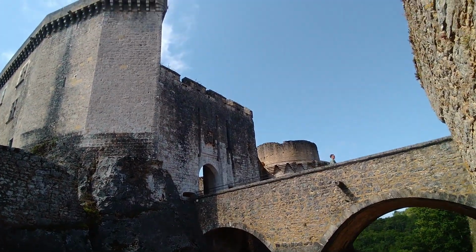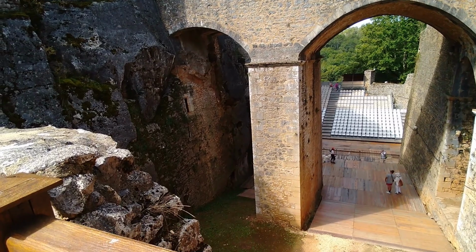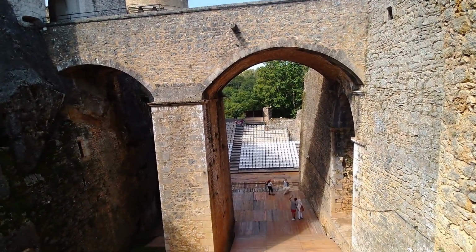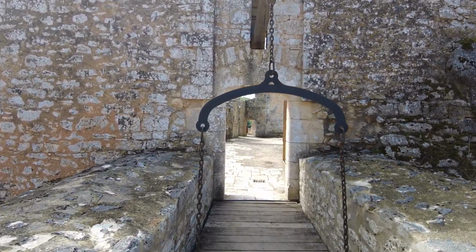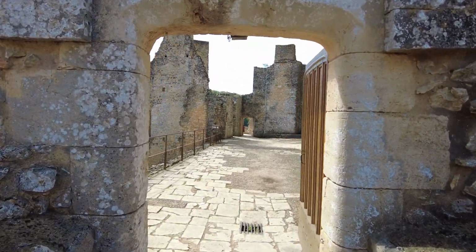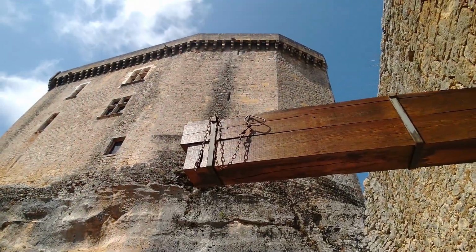From up here, we have a great view of the main bridge and the immense ditch. This drawbridge has been reconstructed. It rests on a small turret, which could be reached via a trapdoor in the bridge. We now enter the lower courtyard, which was once completely paved. To the right is the keep.